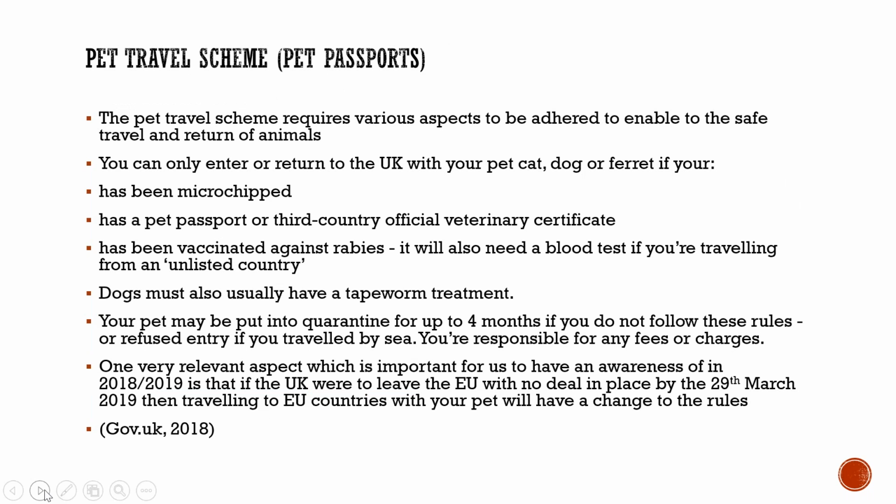Pet travel scheme. Before I go through the details within this slide, as already mentioned, this is a piece of legislation that you need to be aware of. It's very pivotal in 2019 that there is potentially changes to this that you will need to be aware of. At the moment, the time frame that we have set in place is by the 29th of March of 2019. We're in early 2019 at the moment. We do not have any changes to that date. This may change, however, but what is ultimately important for yourself will be that you keep yourself abreast of the changes to this.